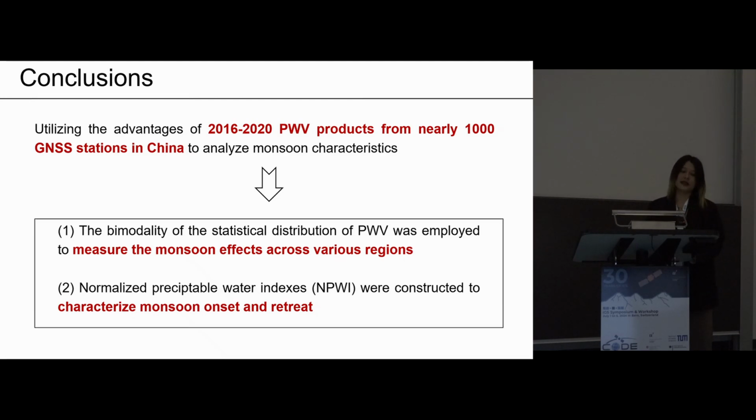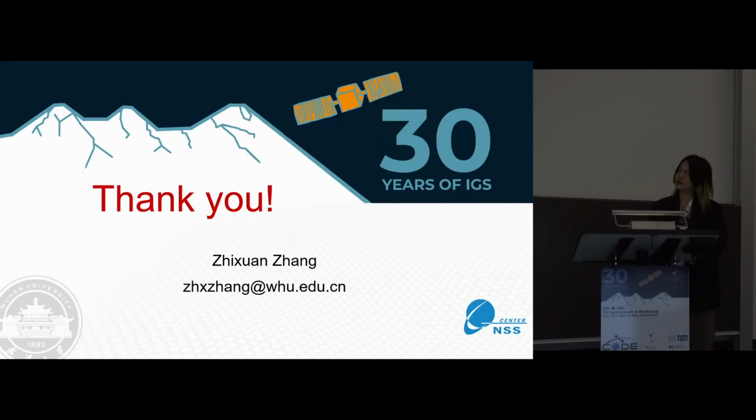To conclude, in this study, we utilized the advantages of 2016 to 2020 PWV products from nearly 1,000 densely distributed GNSS stations in China to analyze monsoon characteristics. The bimodality of the statistical distribution of PWV was employed to measure the monsoon effects across various regions, and normalized precipitable water indexes were constructed to characterize monsoon onset and retreat.